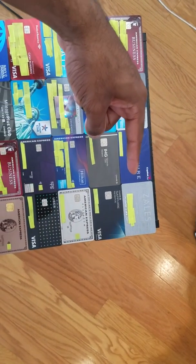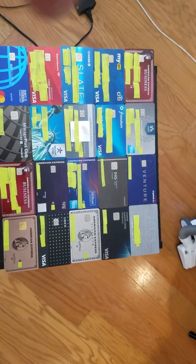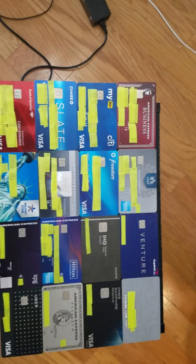This is a Zales card, Chase Sapphire Reserve, American Express Platinum, Barclay Uber, American Express Gold. So we'll start from the top.